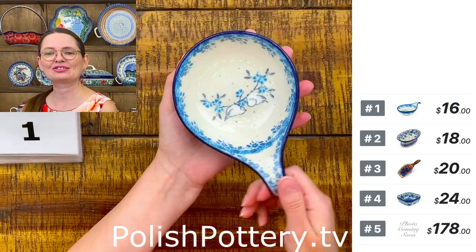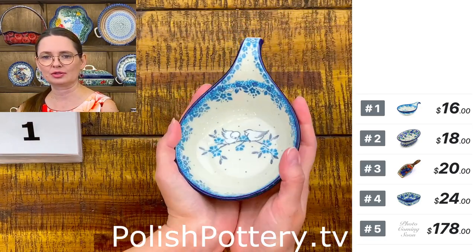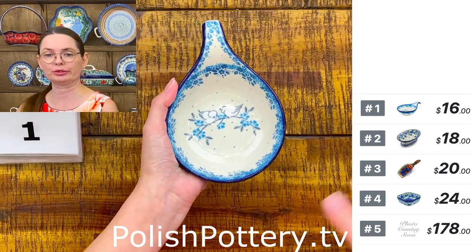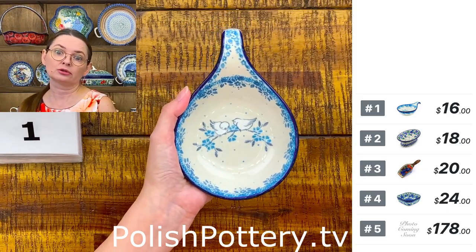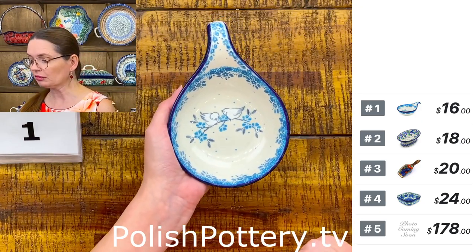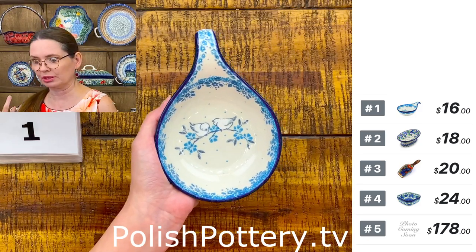So number one is a great condiment dish. They are perfect also as pre bowls and spoon rests. I love to use them whenever I cook a big meal and I have a ladle or big serving spoon. They work fantastic for the ladles and bigger serving spoons, bigger utensils.